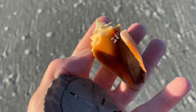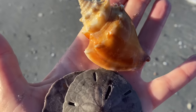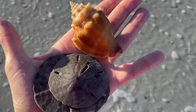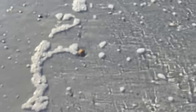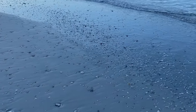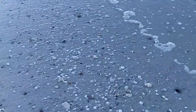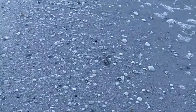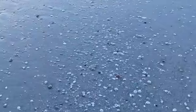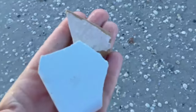Try to wrap your head around how many sand dollars that must have been. Now this gorgeous fighting conch, it's got that orange color and a nice rhomboid notch. In between a couple of sand dollars, there was a fighting conch that caught my attention. I will shell as quickly or slowly as the shells make me wait. If there's good stuff, I'm going to creep. If there's nothing really piquing my interest, I'm going to walk a little bit quicker. For now, the only thing slowing me down are sand dollars.